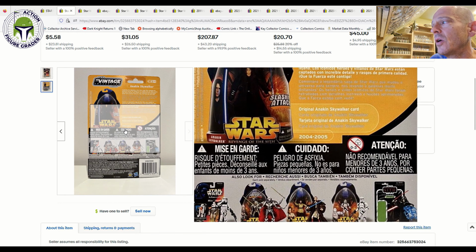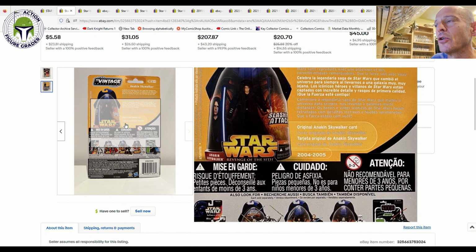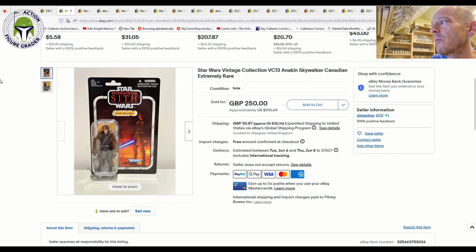It's got a multi-language kind of big black bar that goes through the middle of it. I don't know how else to explain it, but that multi-language warning goes through the middle of the card back. That's usually how you spot the Canadian cards. And obviously it says made in Canada, Quebec. So anyway, this one did sell over in the UK for £250, which is 310 US dollars.